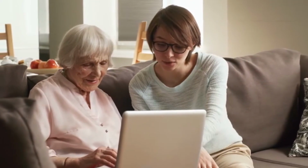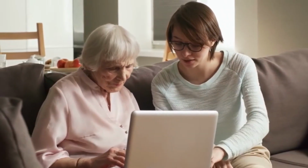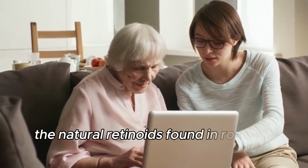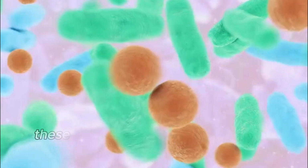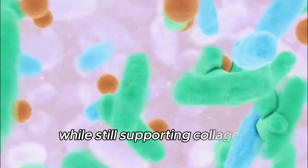signs of aging. However, unlike synthetic retinoids, which often cause irritation, dryness, and sensitivity to sunlight, the natural retinoids found in rosehip seed oil come together with vitamin E, beta-carotene, and essential fatty acids. These additional nutrients help soften the harsh effects while still supporting collagen production.